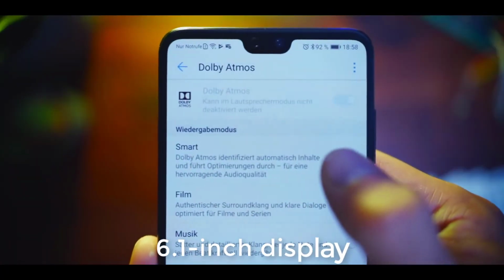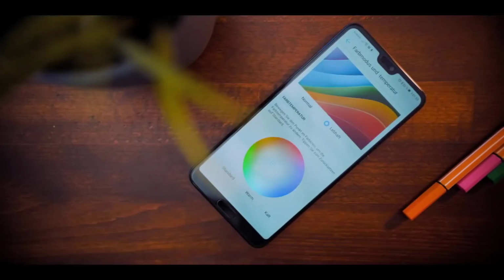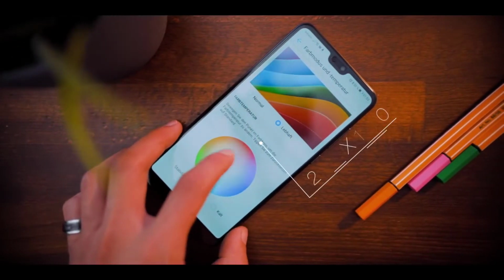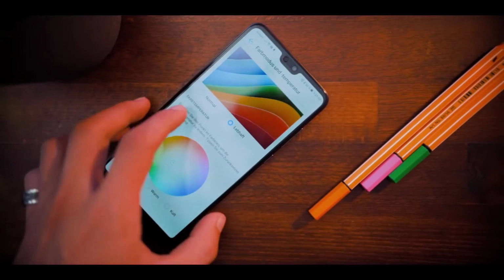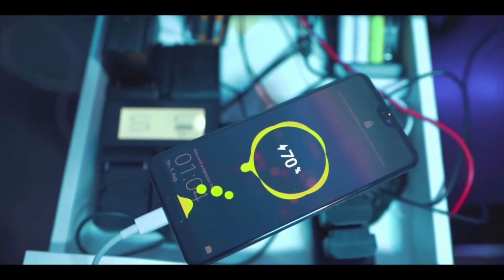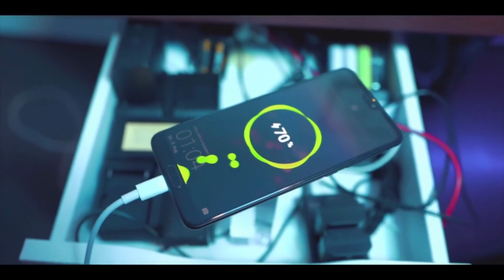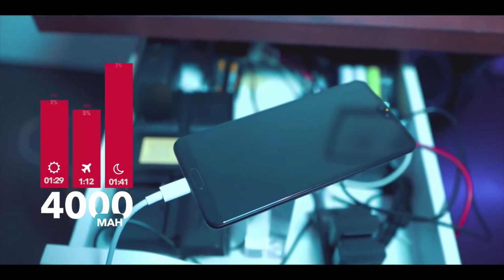Screen. The 6.1-inch display is only Full HD, but that does help with battery life. This is actually probably one of the weakest parts of the phone, as it lacks the color reproduction of its rivals, but it does come with a screen protector pre-fitted, which is a nice touch. Battery life. The Huawei P20 Pro will get you a day and a half of light to moderate use. It goes down after a full month's effort filling it with apps, but even still we're getting a good day's hard use, which is great.